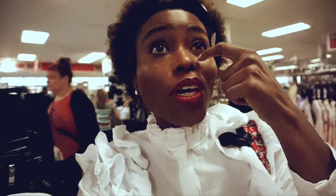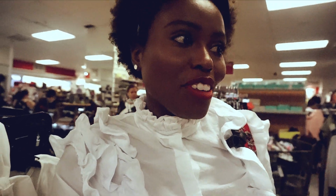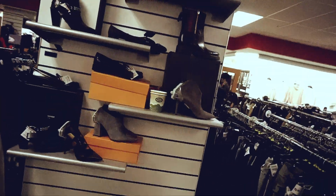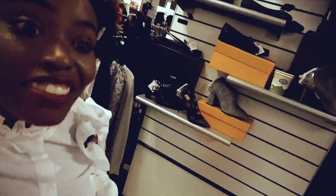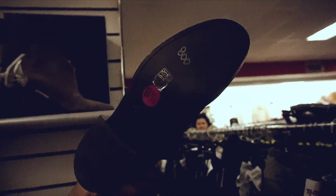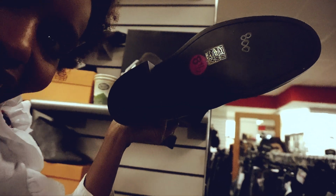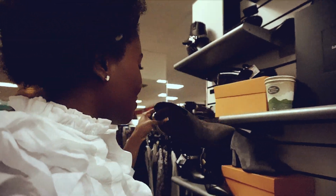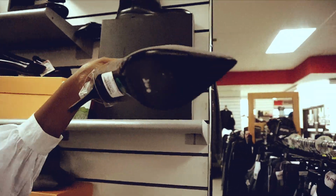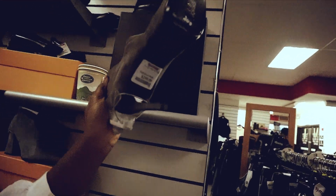Hey guys, so we are at the best TJ Maxx in New York City. Look at this. Do you guys see? This is a pair of Gucci boots. $7.99. But it's not my size though. This is an 8.5. I wear a 7.5. They also have YSL. This is the pair of YSL for $2.99, guys.